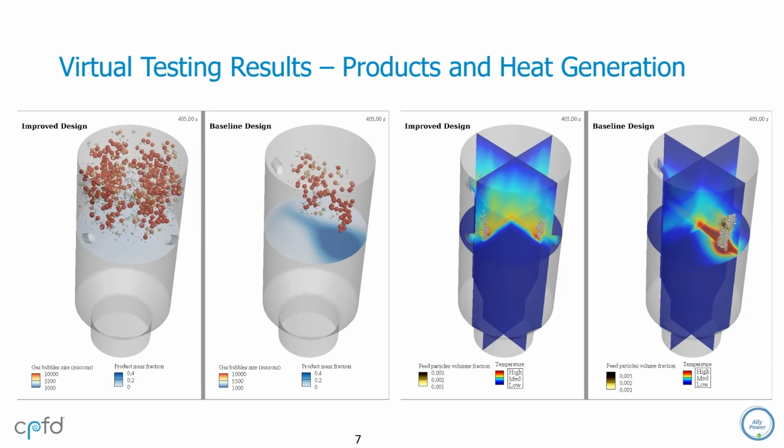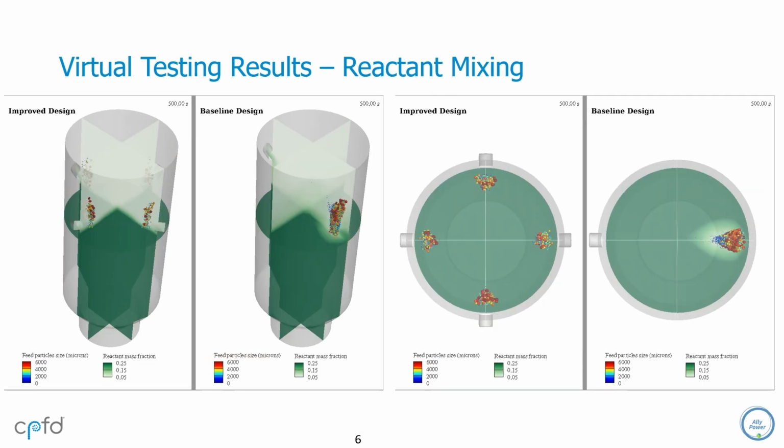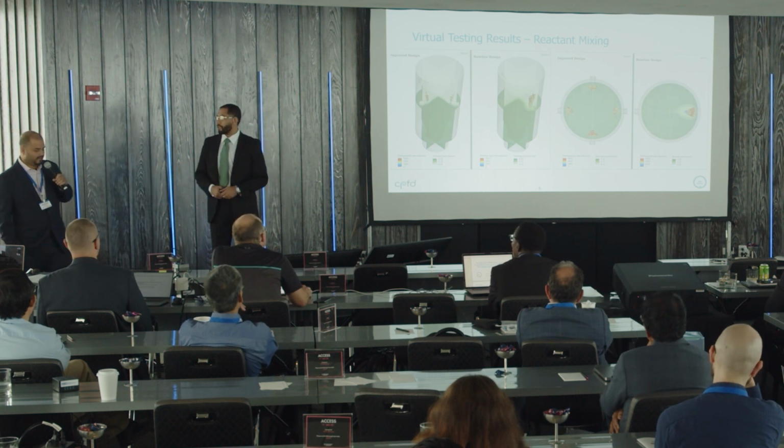Let me go back, because I want to talk about one of my favorite features here at CPFD, which is that you can utilize unique views and format your messaging for the certain application. So, Shashank, do you want to touch on that a little bit?